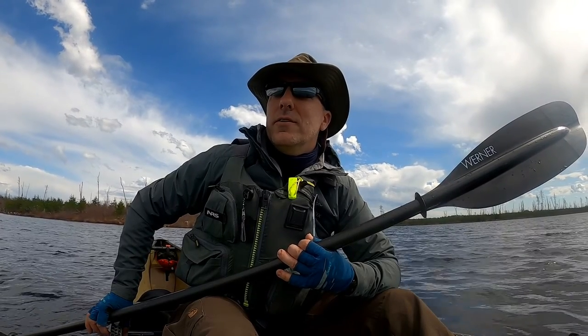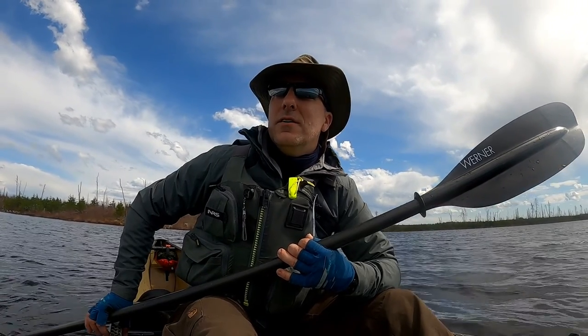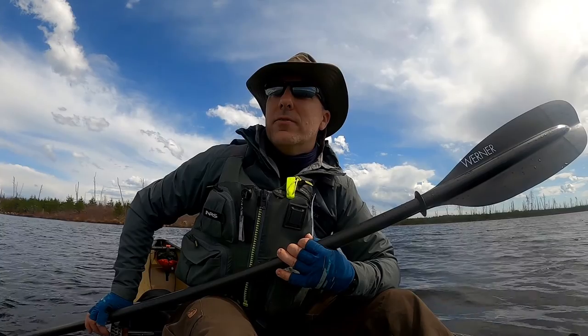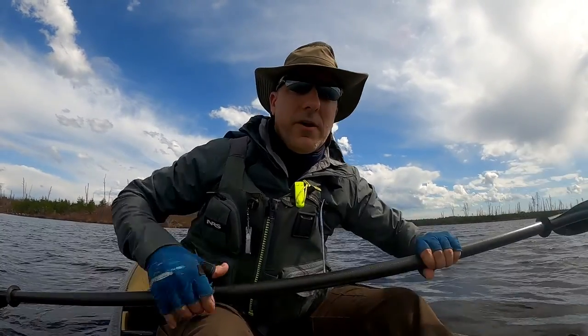Got an aluminum boat. Somebody's got to come back and get an aluminum boat. Oh my gosh. The rest of them are Kevlar. That looks like that would be miserable. Okay.